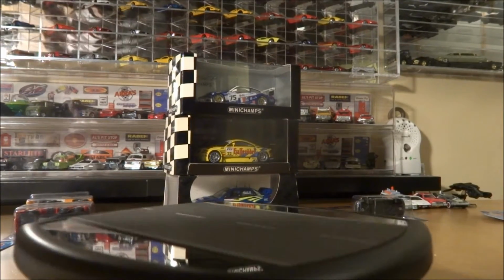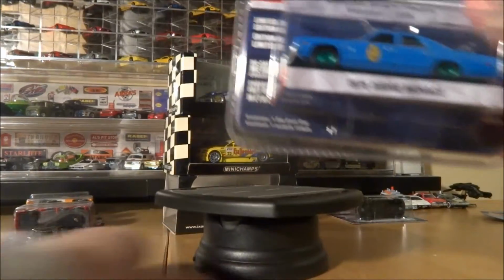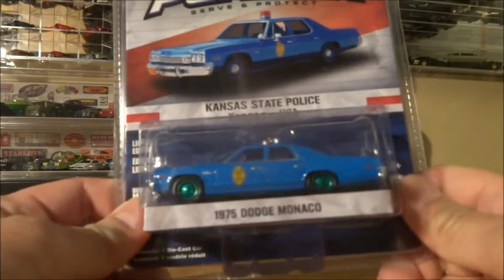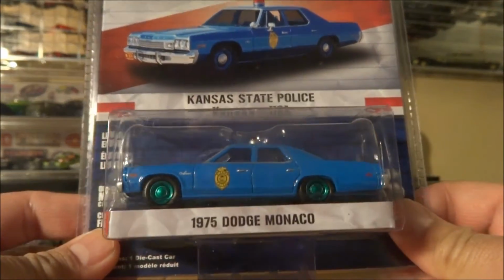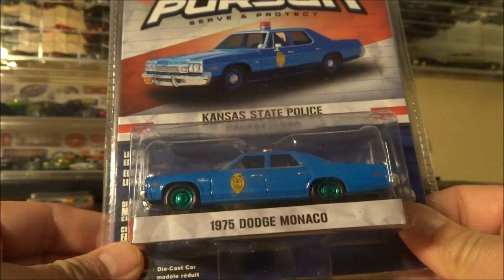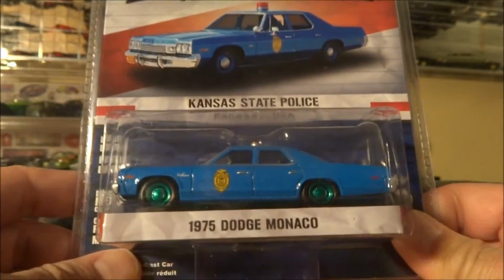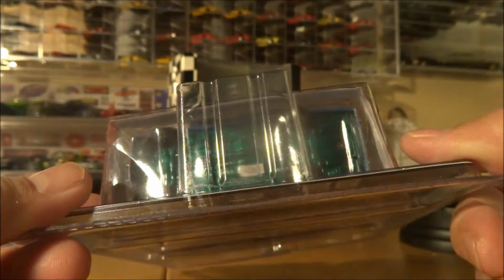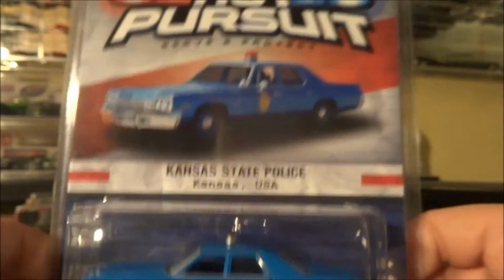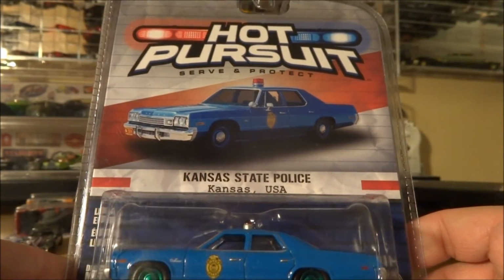Okay. Another piece I got through trade. I'm just going to jump real quick to a GreenLight. This is from John. The Supra was from Frankie, so thanks, Frankie. This one's from John. The 75. This is the GreenLight 75 Dodge Monaco police car representing Kansas State Police. And this is number 4,120. It's part of the Hot Pursuit series, series 15.